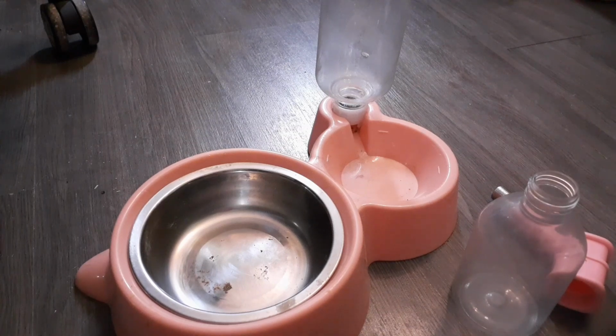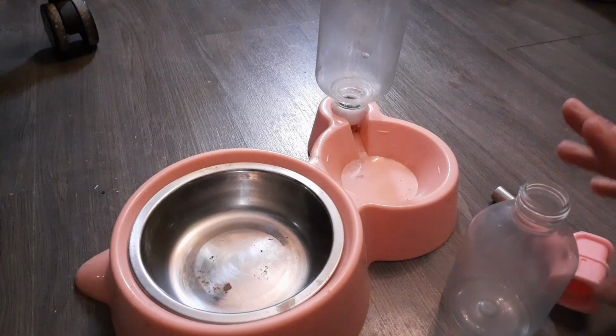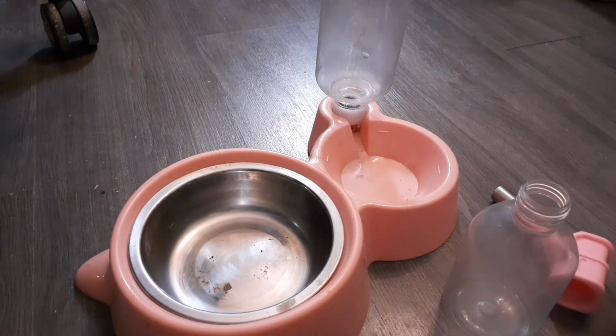Okay? And you always need to have water available all the time. Rabbits won't eat if they don't have any water. So if you notice one of your rabbits isn't eating, check their water. Do they have enough water left? Is it clean? Is it cool? Is it fresh? If you're using water bottles or nipples, make sure the water can flow freely and that there's no obstruction.